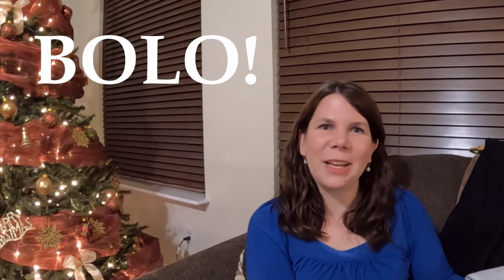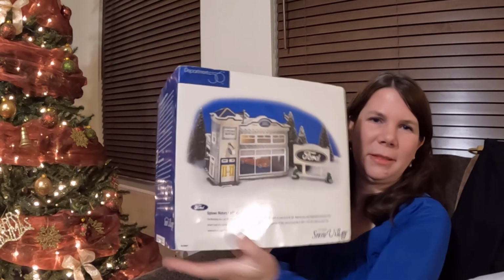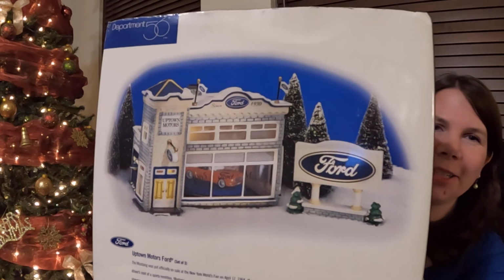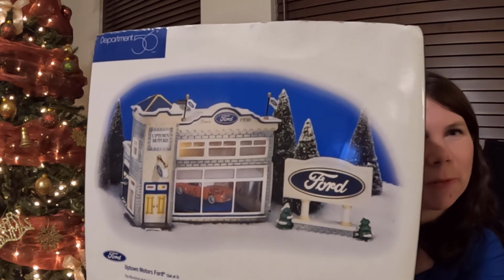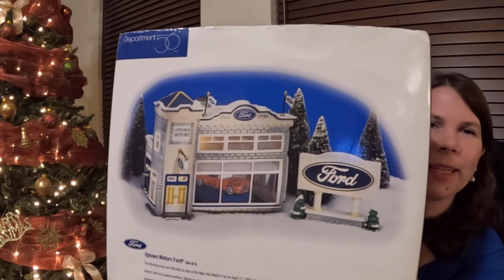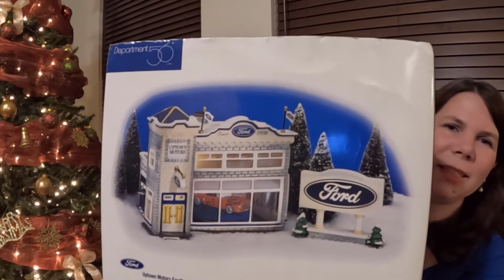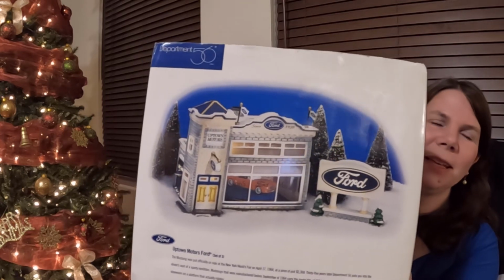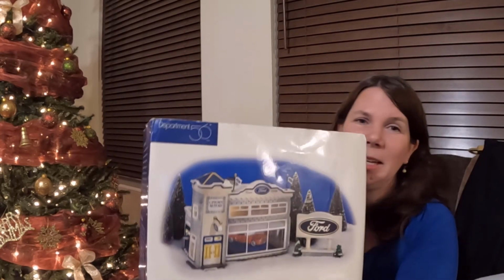I do not know much about Department 56, but I know that it is a Bolo on a lot of people's lists online. And so I had a fairly good idea that this was something good when I saw it. So this is what I found. It's the Ford Motors station for the Christmas town of Department 56. It's got the cute little sign that lights up, and then there's a little building, and inside the building there's a car that spins around when you turn it on, and the lights on the store come on. So I've pulled this all out and tested it, and it all seems to work really good. Everything is in great condition. It's not chipped at all, and so yeah, I'm really excited about this.